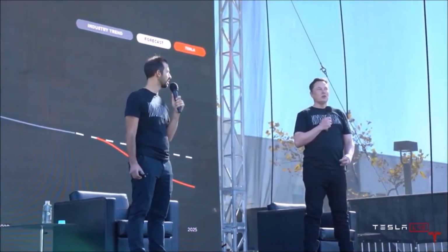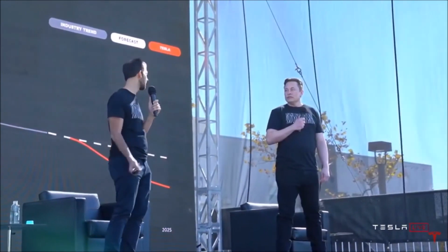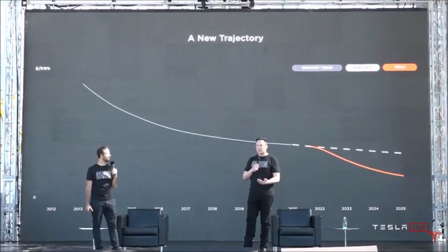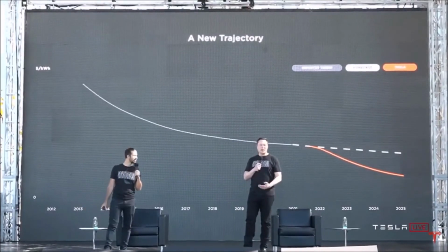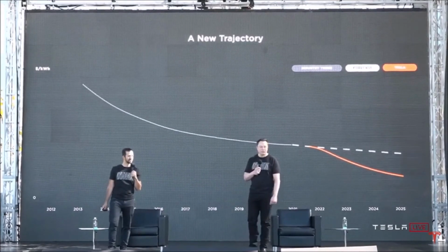What tends to happen as companies get bigger is things tend to slow down. Well, actually, they're going to speed up. And they have to speed up if we're going to accelerate the transition to sustainable energy. Long term, we want to try to replace at least 1% of the total vehicle fleet on Earth, which is about 2 billion vehicles. So long term, we want to try to make about 20 million vehicles a year.